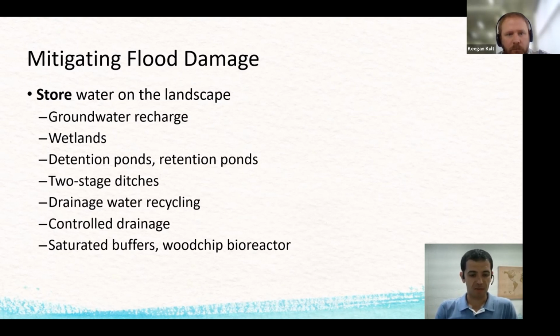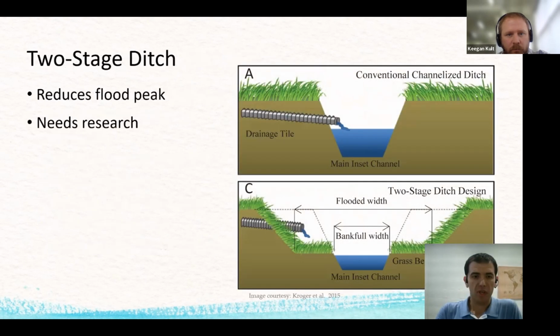So let's look at the two-stage ditch. This has potential to reduce flood peak. The reason is that, look at figure A, that's a conventional channel, but look at the second one, figure C, with a two-stage ditch.